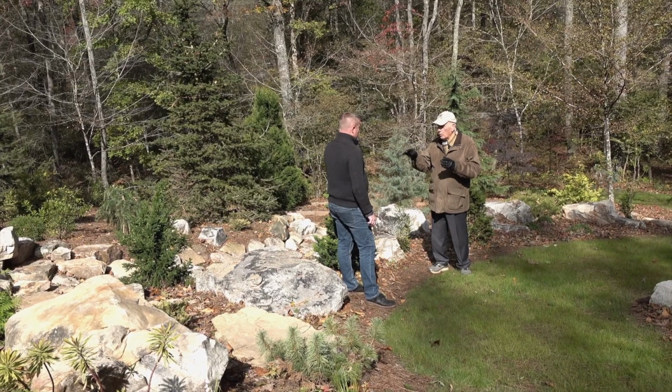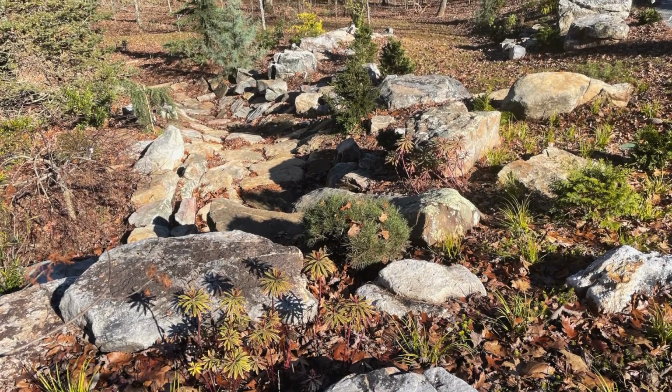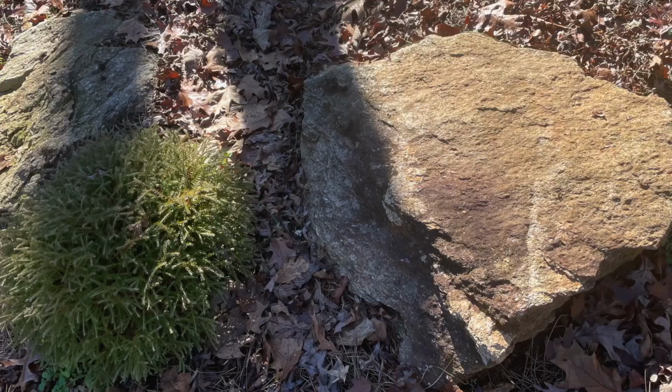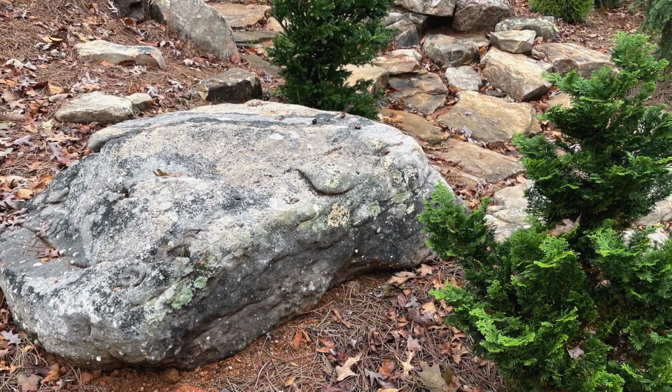But that's important. It's got to look natural. You're here at a time where we finished the selection of the boulders. They're all in place. We've just begun to put some of the softening elements around the stones in this area, but we'll continue to put little plants to hang over the stones, to hang down into these sides and soften them.